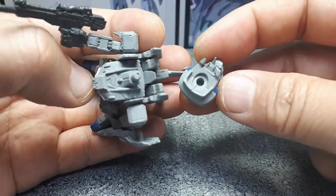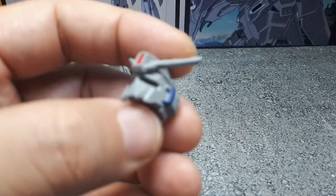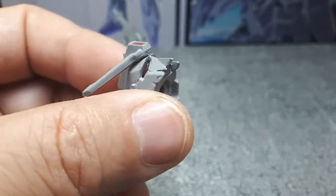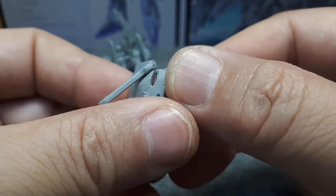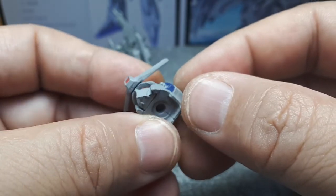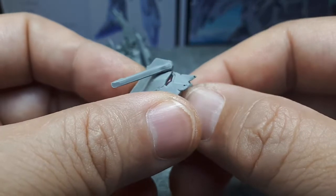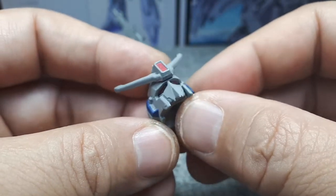The head here is also a round and round peg system. And then the face, looks like we got some nice translucent red eyes on this one. Or maybe that's just metallic paint. Let me look at that closer with my own eyes. Yeah, sorry, I believe that's just red metallic paint. Or maybe it's painted silver with red clear coat on top of it.